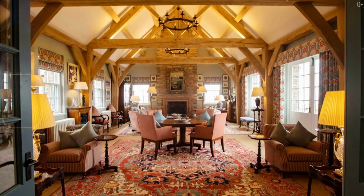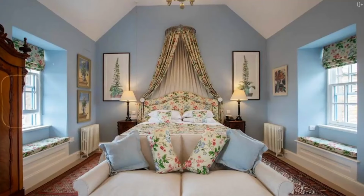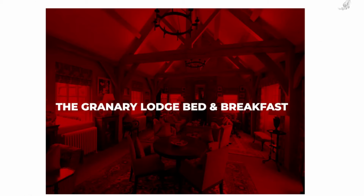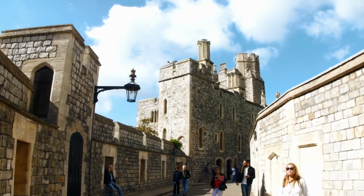Nowadays, there is an opportunity to feel like a part of the royal family and to spend several days and nights in this castle. But to be more precise, in the guest house, the Granary Lodge Bed and Breakfast.